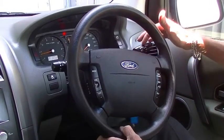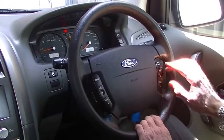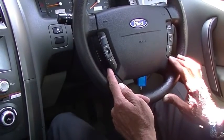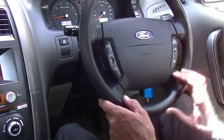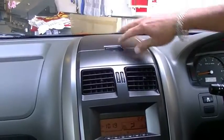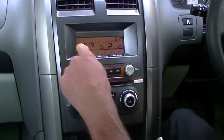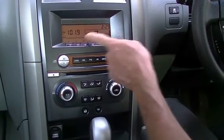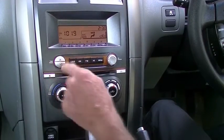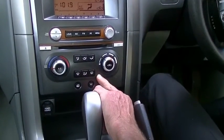We do have auto headlights in the Territory. They will turn themselves on at night time. And then on our steering wheel itself, all of our cruise control settings on our right hand side, all of our audio settings on our left hand side. So all fairly straightforward stuff. Moving into the middle section now, we've got a storage compartment up the top there, our air conditioning vents, and then our multifunction screen, which feeds us all the information we need to know. Our air conditioning is on at the moment. Tells us what radio station we're on as well. So AM, FM, CD player. Then all of our master controls for our heating and cooling directly below.